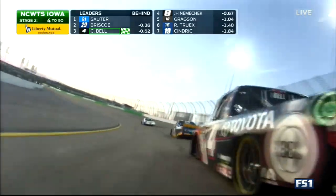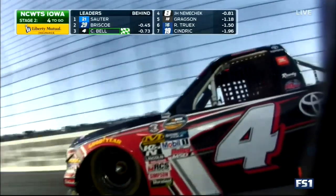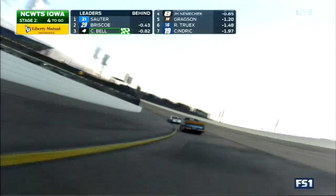Second stage, as you ride onboard, how about this great bumper shot from John Hunter Nemechek getting around the 4 of Bell? Yeah, Rudy's truck here with Christopher Bell driving. Tires cooled off a little bit. He had about two good laps in him after this race.